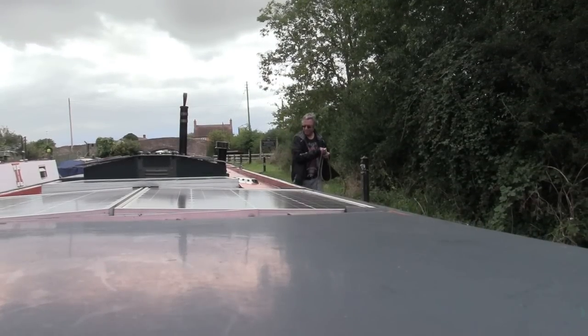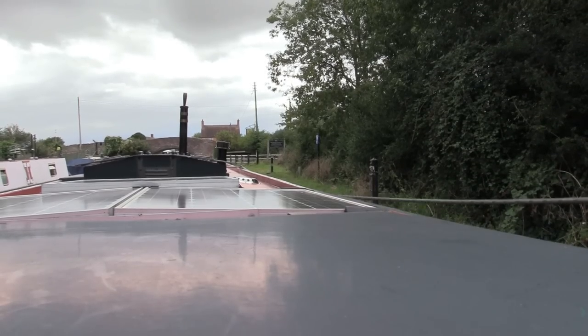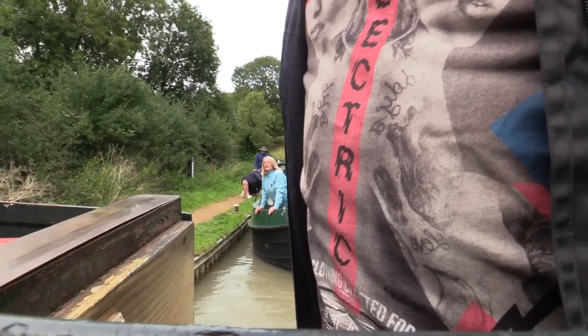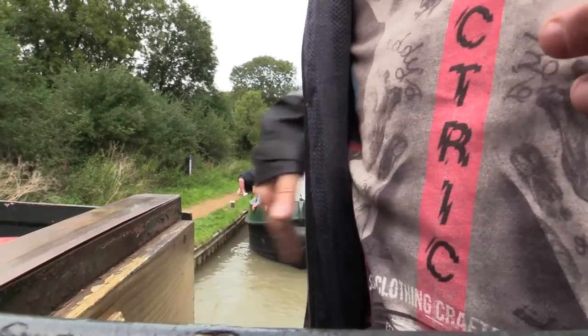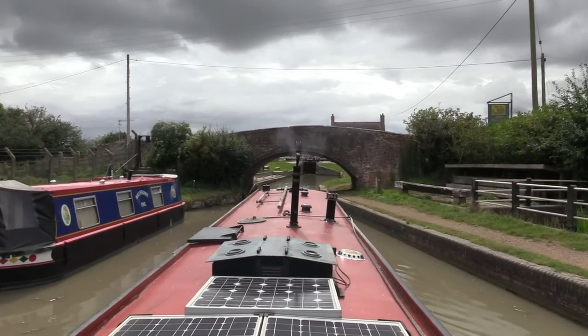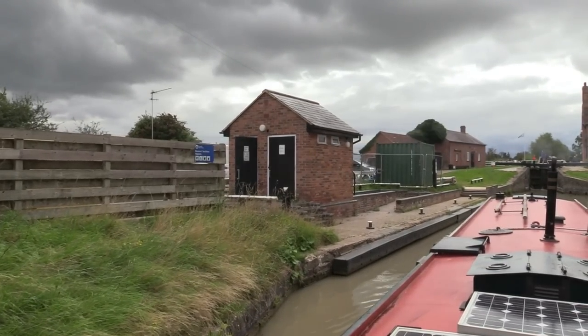It's a lovely boat. Beautiful. Lovely engine. Thank you. Oh, there's the one waiting there. There's boats coming down. Okay. I said it's so busy, yeah. And just like that, the sun's come out.